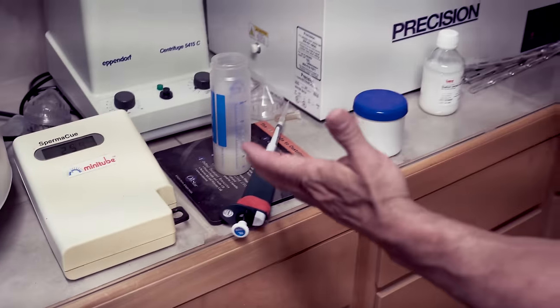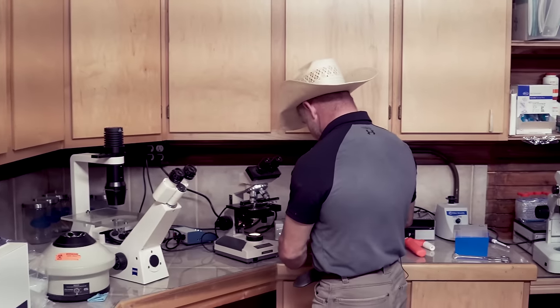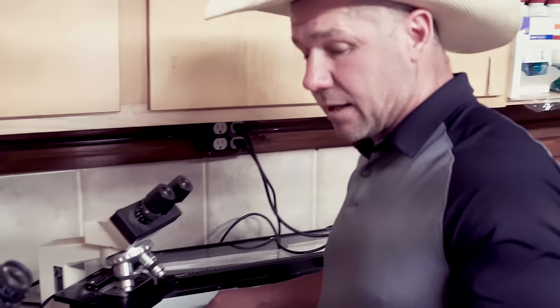They've got better machines. I've had this machine for 25 years. I'm kind of attached to it. And it's not like I'm shipping all over the world, so I really don't give a crap. So now we know we got 259, call it 260 sperm cells per milliliter. So now let's see how many of them are alive.